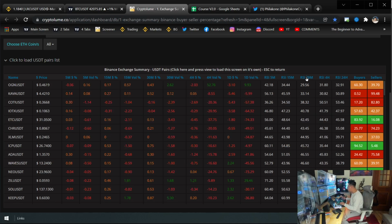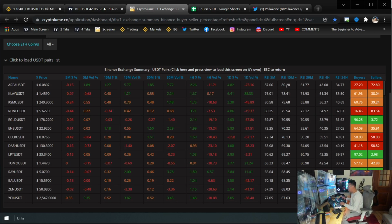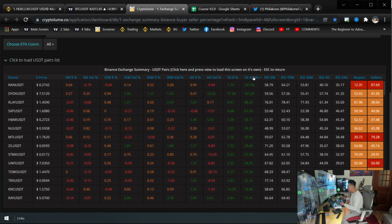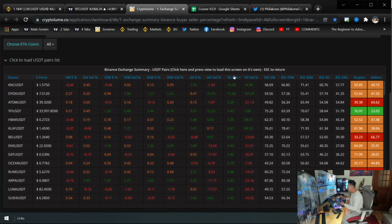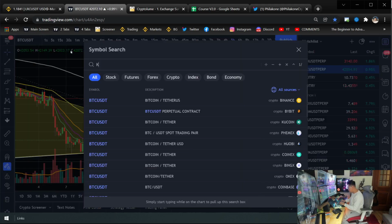Anything really high and overbought? Over 70s? Nothing really. 80s for ARPA, but how much did that actually move? Is it a false signal? Didn't really move much. Moved 5%. Okay, good enough. Anything picking up in volume over 200%? Nope, nothing. Anything on the daily moved a lot? Hey, KNC just got my attention here. Okay, let's take a look at KNC.